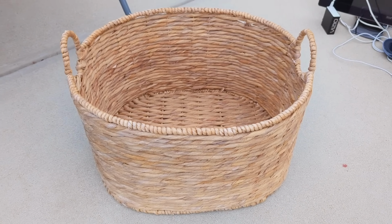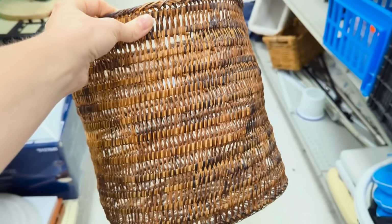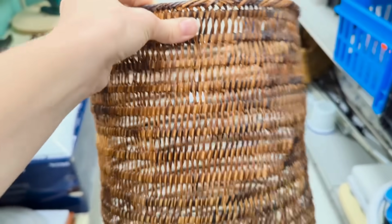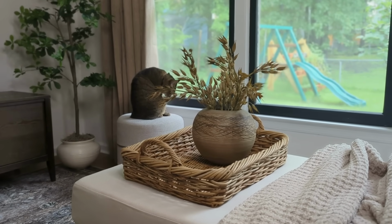And lastly, baskets and storage pieces. I always keep my eye out for woven storage baskets or vintage boxes made from high-quality materials like rattan, leather, or wood. These pieces are functional, yet can add texture and depth to my space while keeping everything organized and chic.